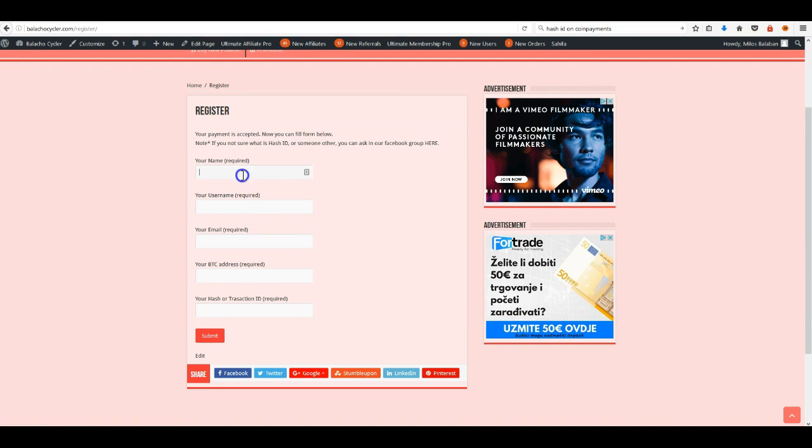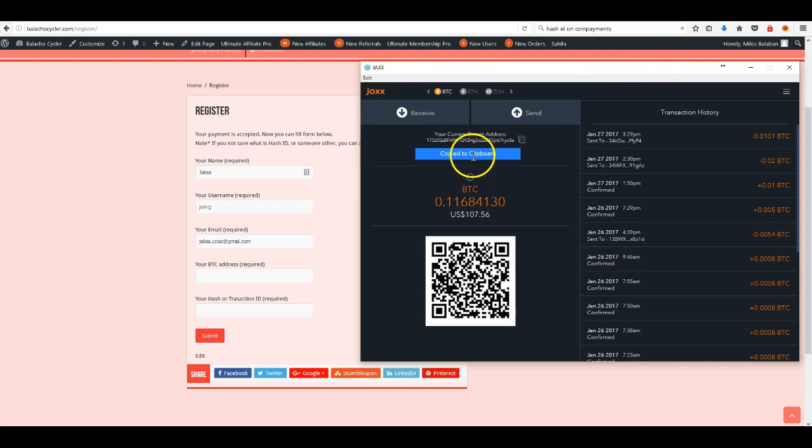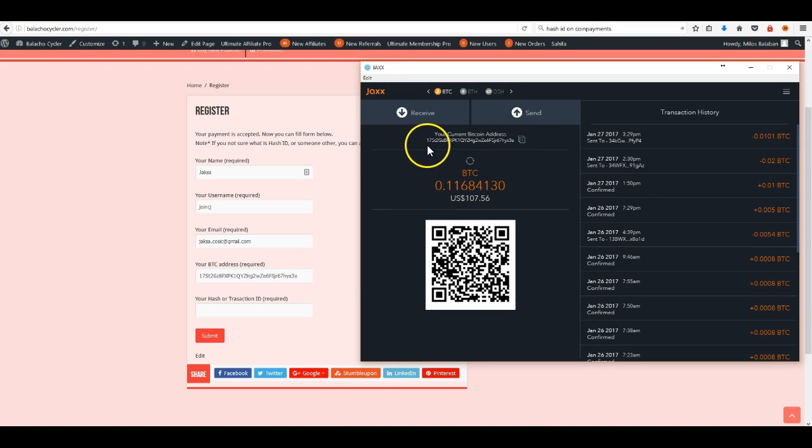So now we have to enter our name. So I'm entering my name, my username, my email, and my Bitcoin address. So I will use this Bitcoin address, which I have here. I copy that to clipboard. I'm going to paste it here. You must be careful about your Bitcoin address. It must be correct, because if your Bitcoin address is wrong, the amount you need to receive will go somewhere else. So it's not reversible. Be careful about that. So make sure that you copied your address correctly.